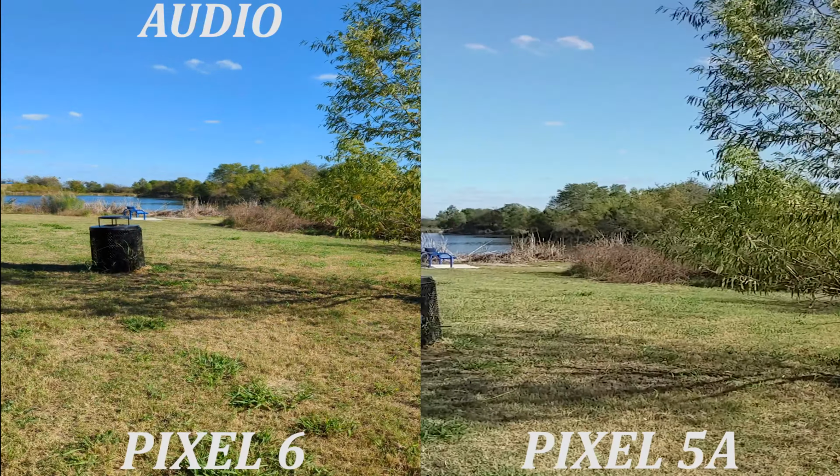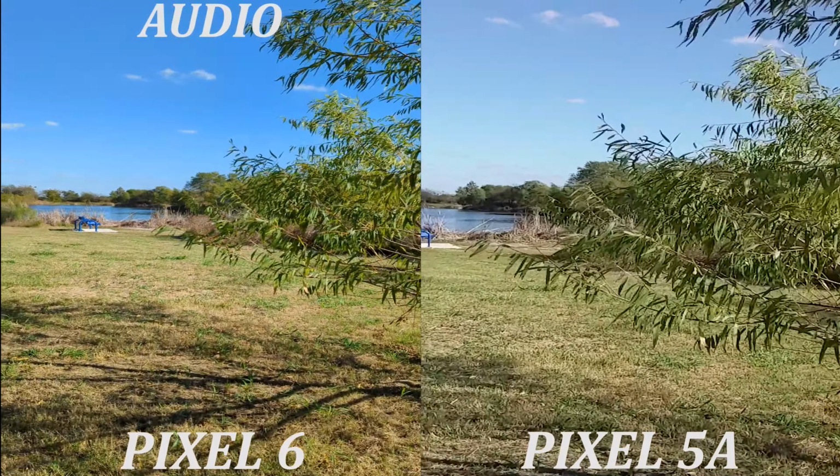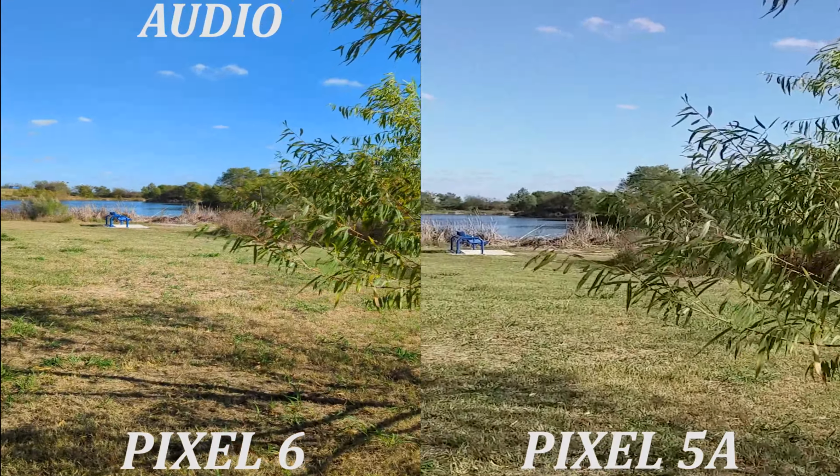All right, y'all. So this is 1080p at 60 frames per second on both phones. Check that out. Do y'all see any focusing problems? I really don't. Which one's doing an overall better job in the video category? Y'all let me know.